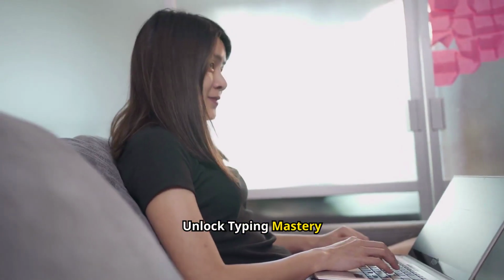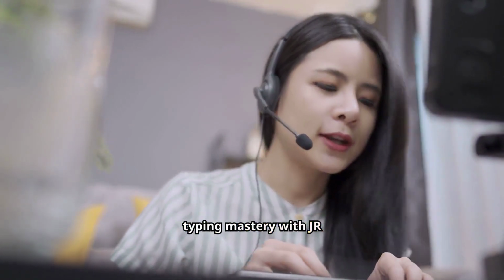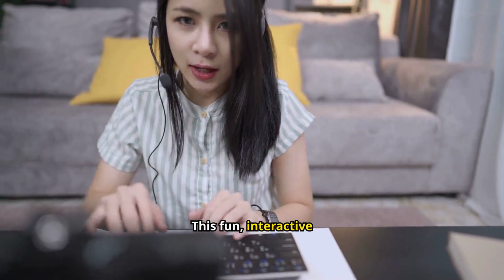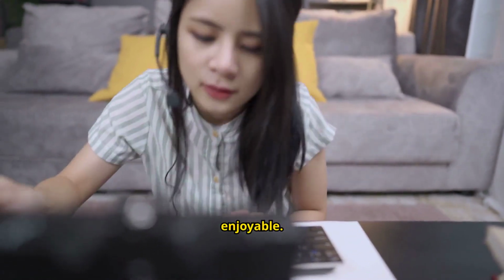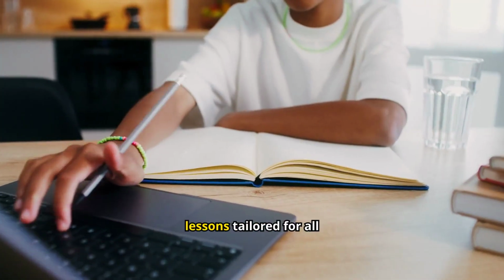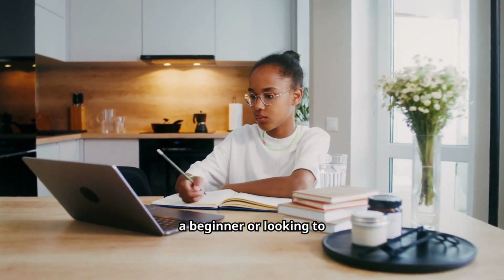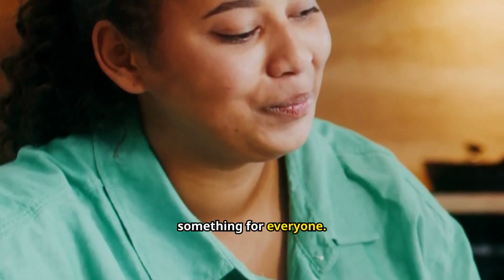Unlock typing mastery with JR Typing Tutor 9.2. Welcome to a new era of typing mastery with JR Typing Tutor 9.2. This fun, interactive software is designed to make learning typing skills easy and enjoyable. Dive into various engaging lessons tailored for all skill levels. Whether you're a beginner or looking to improve, JR Typing Tutor 9.2 has something for everyone.